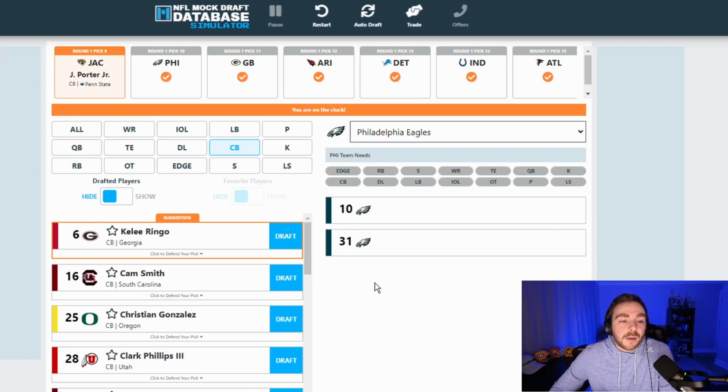Him and Tyson Campbell, I think that's a really nice corner duo in Jacksonville. The defense has a lot of young playmakers on it, and I think that's a great start, especially if you can't get Quentin Johnston, who I think would be a huge help, though, to Trevor Lawrence.